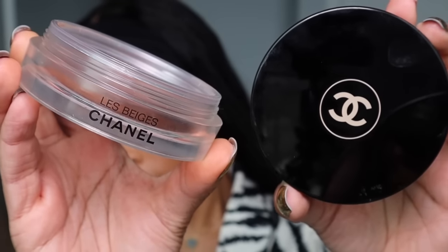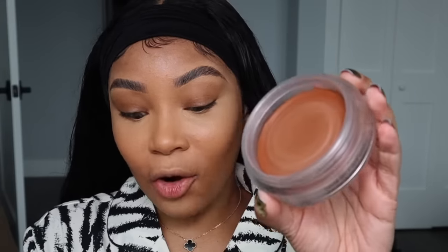As of recently, I have been using the Chanel contour. It is the Chanel Les Beiges, I believe that's how you pronounce it. I don't know, but I know I like it. Oh, okay, so the color is 394 Soleil Tan Deep Bronze, and this is what it looks like inside. And oh my gosh, this is one of my favorite bronzers ever that I've ever used in my life.